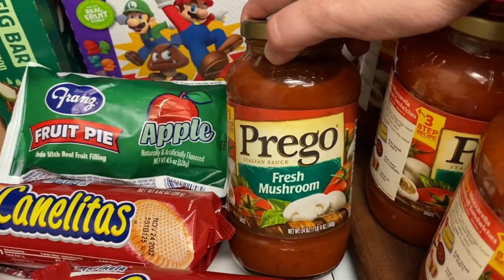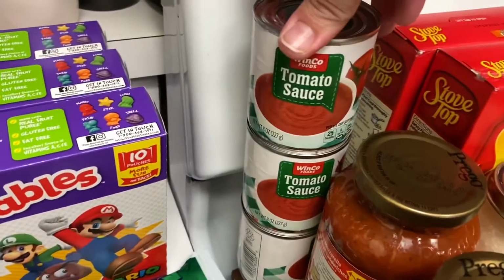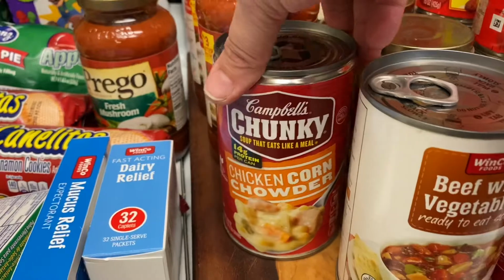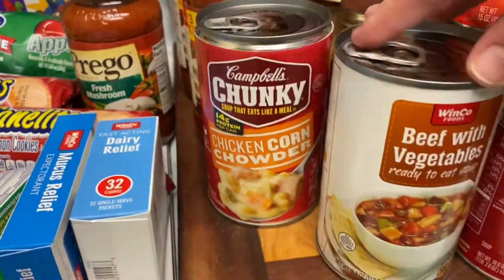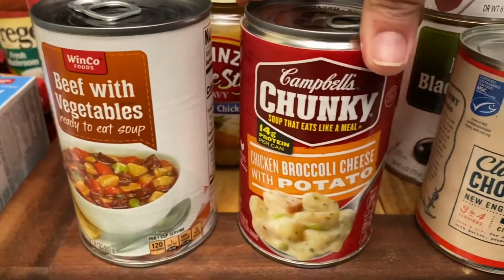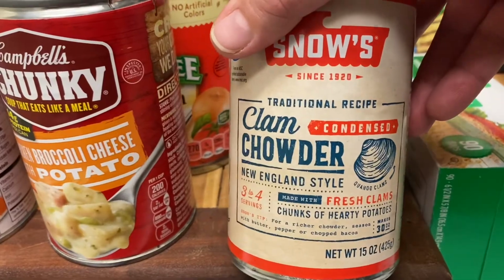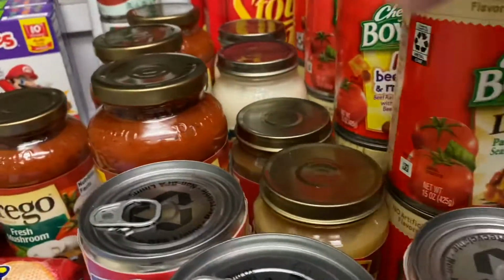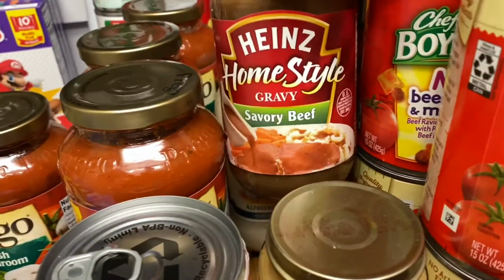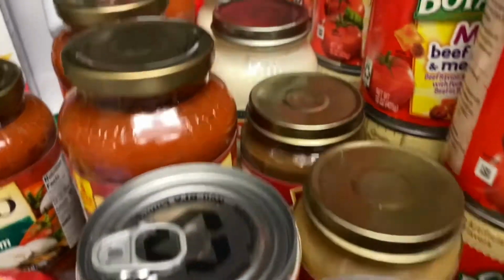I got 4 jars of Prego fresh mushroom, 3 cans of tomato sauce. I stocked up on some soups. I got chicken corn chowder, beef with vegetables, chicken broccoli cheese with potato, and a can of clam chowder. I got a jar of chicken gravy and a jar of beef gravy because sometimes you just need gravy.